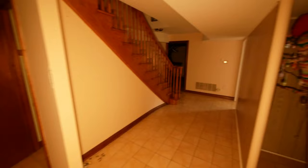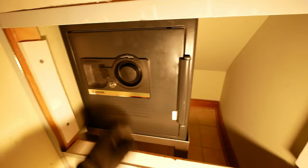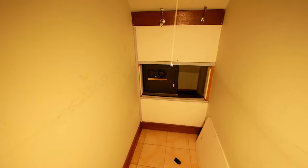Yeah. Oh, look at this. The safe. Nice spot. Looks like someone broke the handle off. But yeah, there's a full-on safe in here. There's the instructions for the safe, sitting on top here. It's a neat spot for it. I wonder if they got the combination written down somewhere. Wouldn't surprise me.